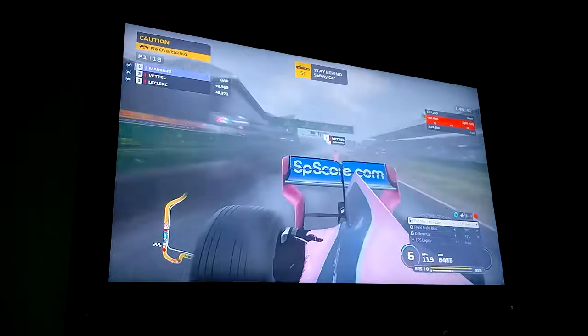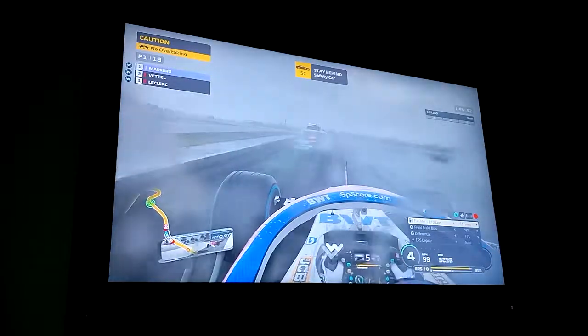Now there will be 7 laps to go in the race. It's me leading, and second and third are the two Ferraris, Vettel and Leclerc.